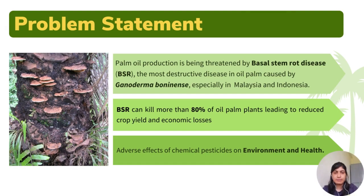In the problem statement, palm oil production is being threatened by basal stem rot disease, the most destructive disease in palm oil, caused by Ganoderma boninense, especially in Malaysia and Indonesia. Further invasion of BSR can kill 80% of palm oil plants, leading to reduced crop yield and economic loss. Current control measures for BSR are limited and often rely on chemical pesticides, which have adverse environmental and health impacts.